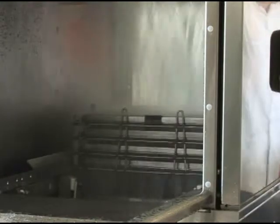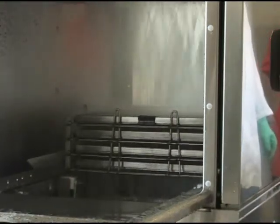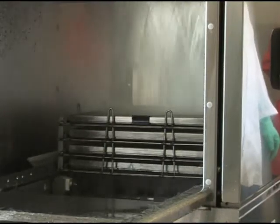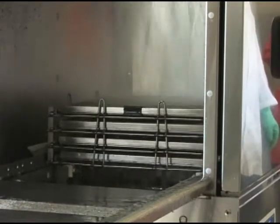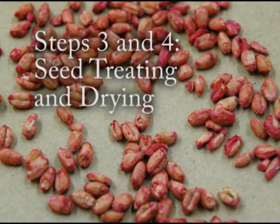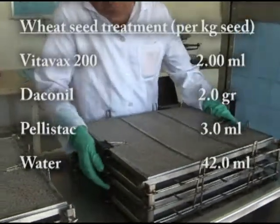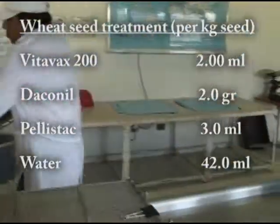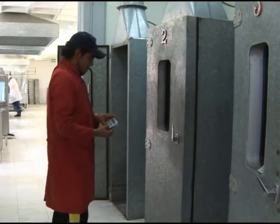The first dishwasher sterilizes the seed surface in a 3-minute solution bath. The solution consists of a 1.2% sodium hypochlorite bleach. The second dishwasher rinses the seed with pure water. Washed seed is treated with a Vitavax Daconil seed fungicide treatment. Following, the seed is dried.